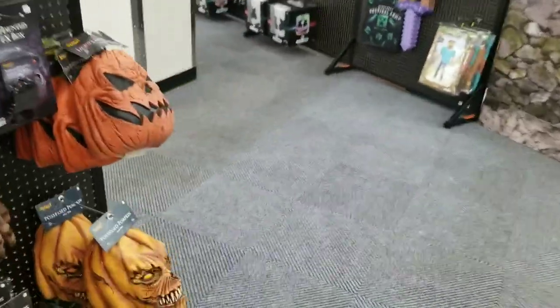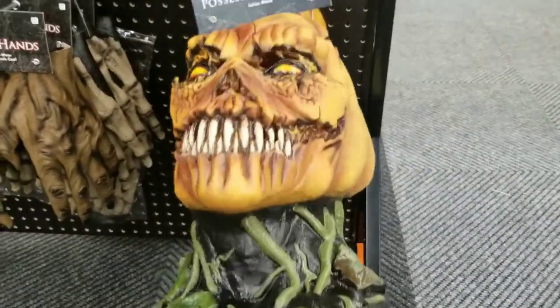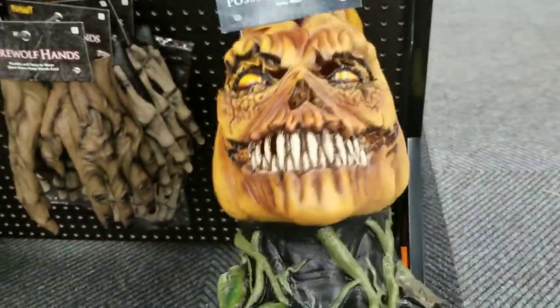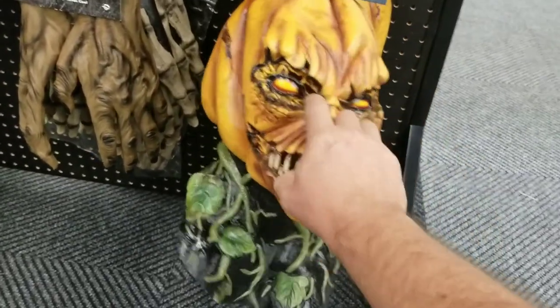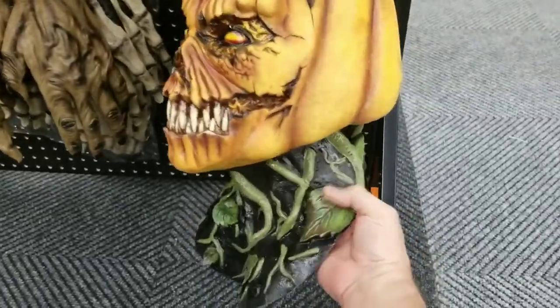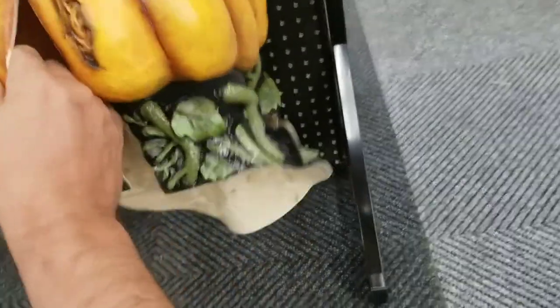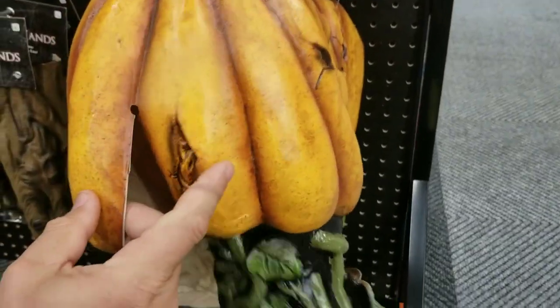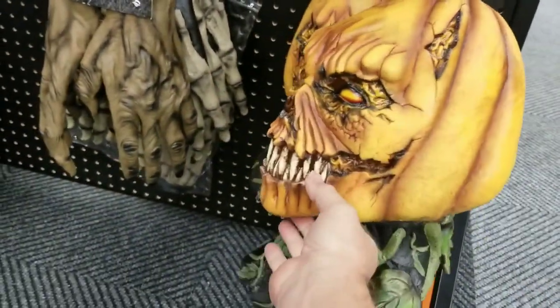Man. Now this one, I'll say, probably one of my favorites. The pumpkin head, I don't know if my head would fit in that, but that's pretty scary. I like the details. Wow, that's actually well done for latex. That's pretty cool. I like it. I like the detailing back here in the back right there. That's pretty cool. Yeah, I like that one.